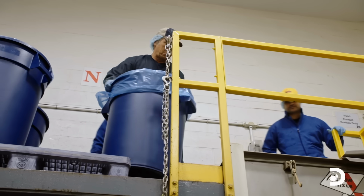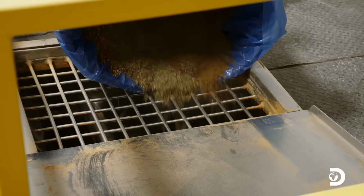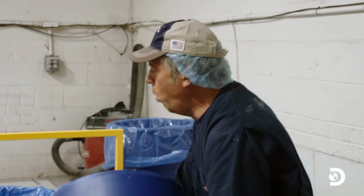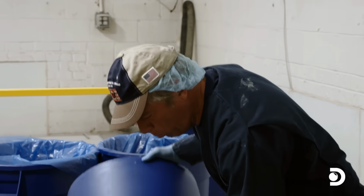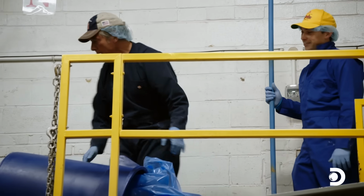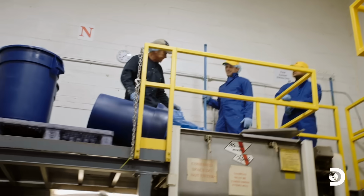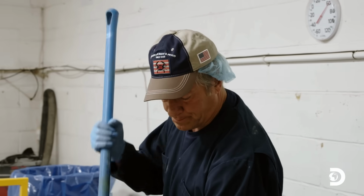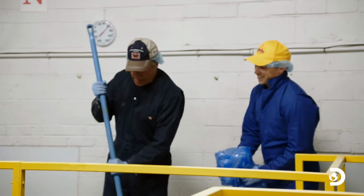Take these cans and throw it into the mixer. Carefully dump that in there. You see how some of that's clumpy? I do, yeah. So we're gonna have to break that down. Bless you. And just go ahead and crush that in there. You all right?